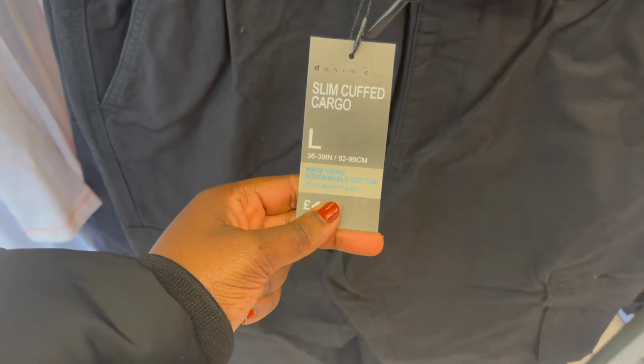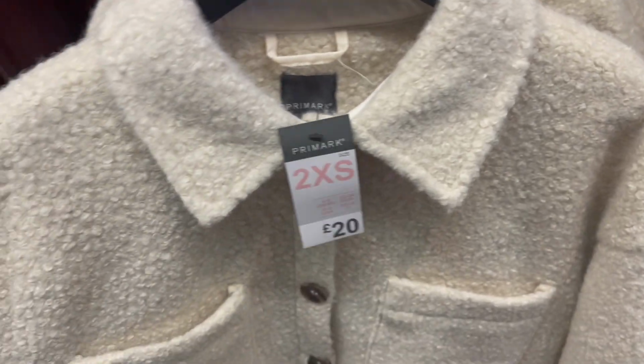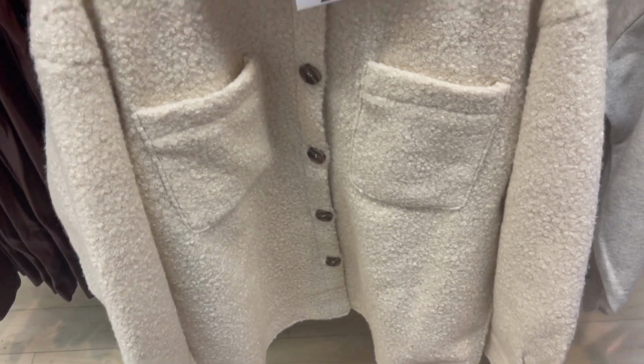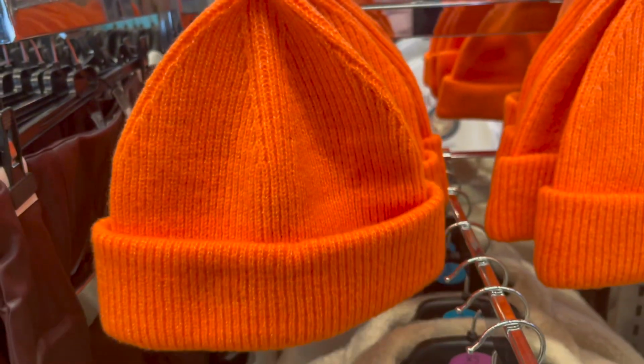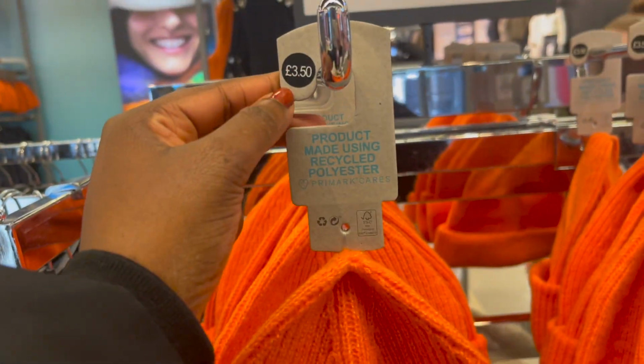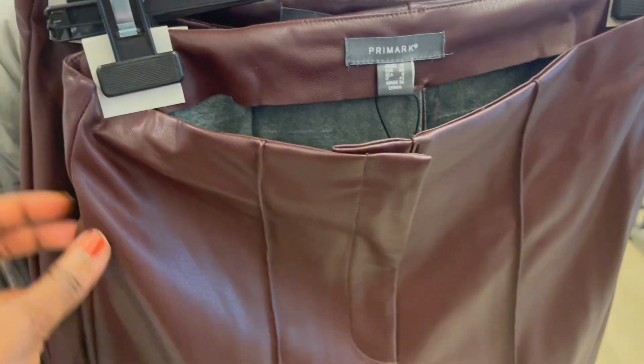Guys, look at this cargo, slim fit. 16 pounds like this. Well, just put 20 pounds. Head warmers. How much is this? £3.50. Leather trousers for £14.